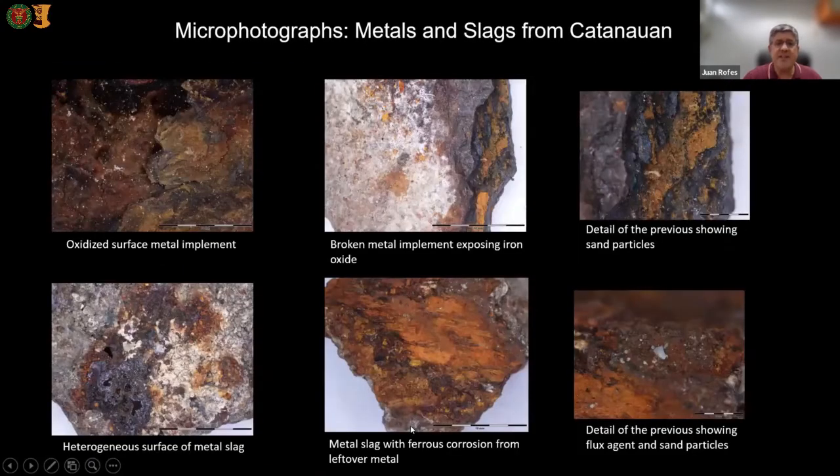And recently, Patricia Panganiban was taking pictures of metals, right? Metals and slags. Here we see an oxidized surface metal implement, a broken metal implement exposing iron oxide, right? And a detail of this part, detail of the previous shot, sand particles, heterogeneous surface of metal slag, right? Metal slag with ferrous iron corrosion from leftover metal. And here a detail of the previous showing flux agent and sand particles, okay?